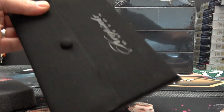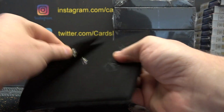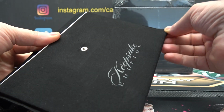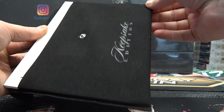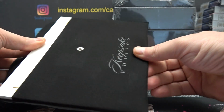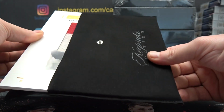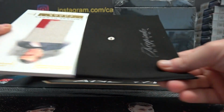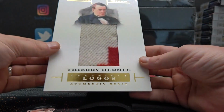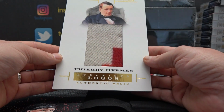One of these again. Gotta grab the corner, grab the corner, grab the corner, grab the corner, grab the corner, grab the middle. Nope, not out far enough yet. Ooh, it's a jumbo piece. Thierry or Thierry? Hermes.